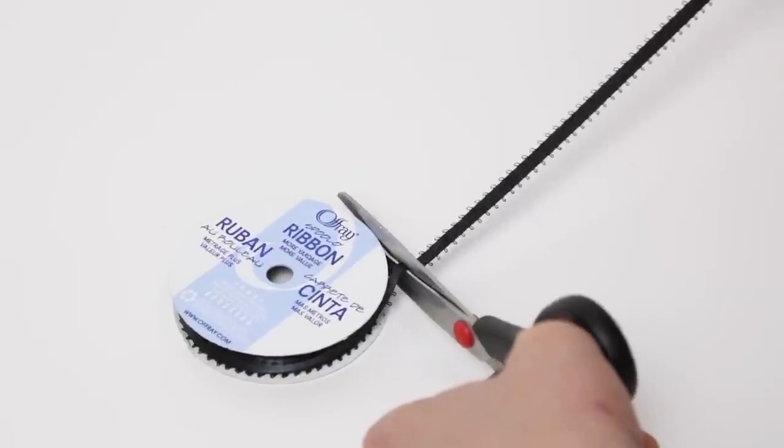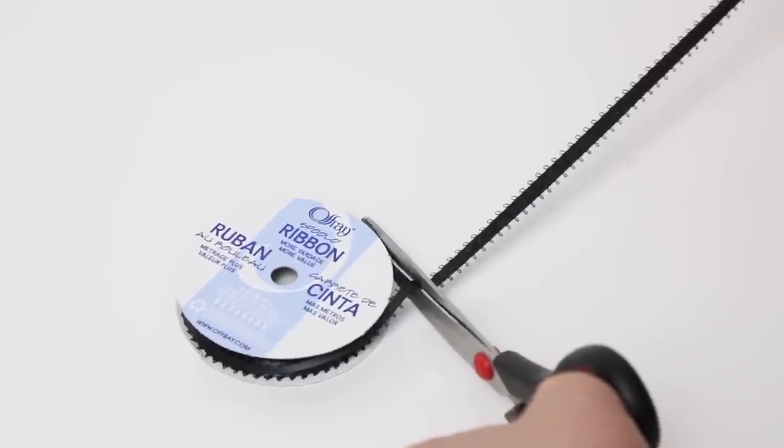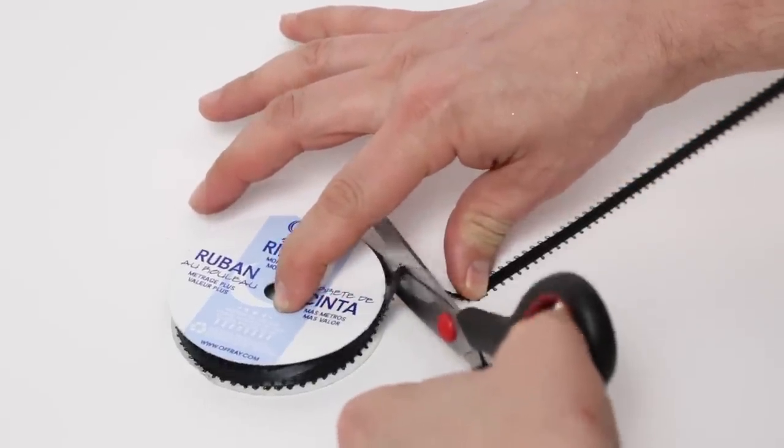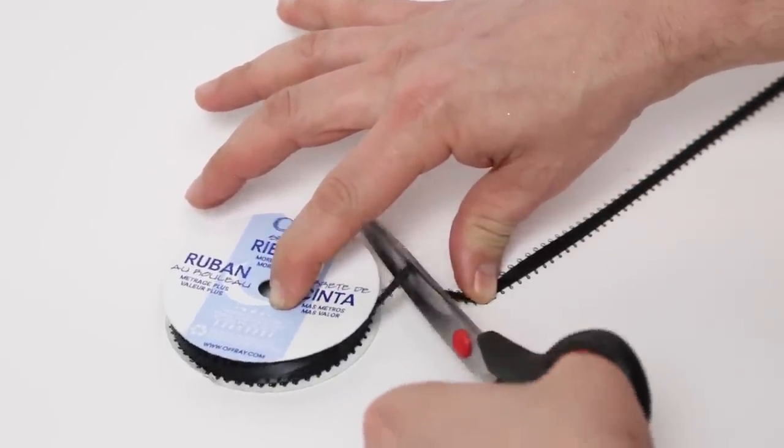This scissor had one job, and it could not do it. I mean, not at all. Look at this, it's ridiculous.